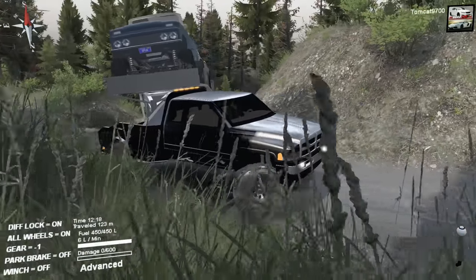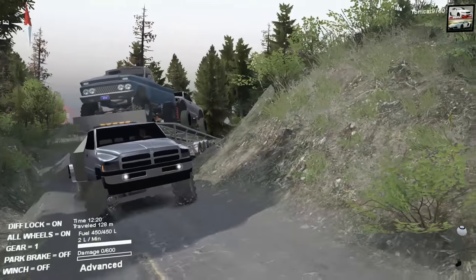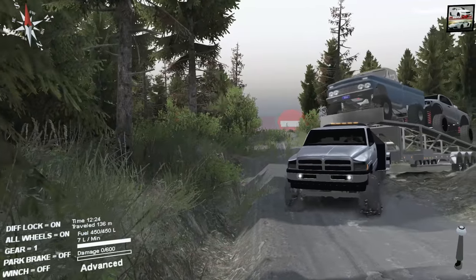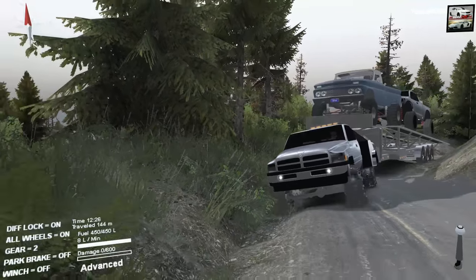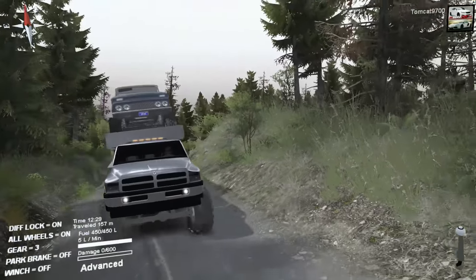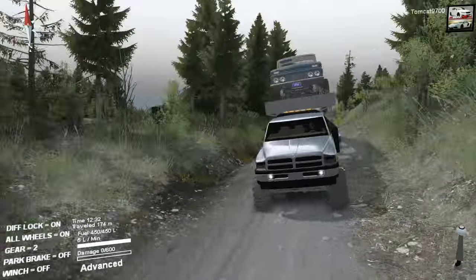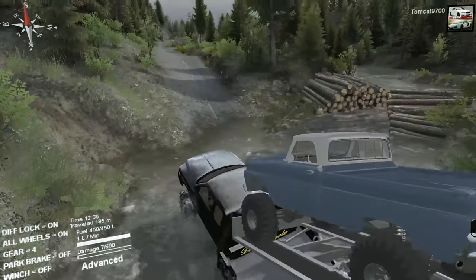Wow, that is not a great way to start. That is not the greatest way to start this off at all. Maybe I should have put the big tires on the Dodge. Okay, well, that ditch isn't too deep, so we can kind of go in it a little bit. Woo! Well, we saved ourselves a little bit of trouble of dying on the first bit of progress, that's for sure.